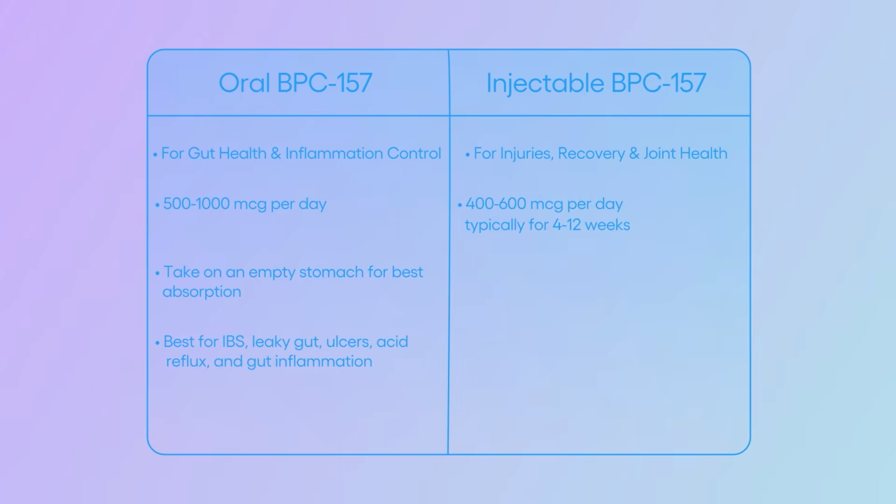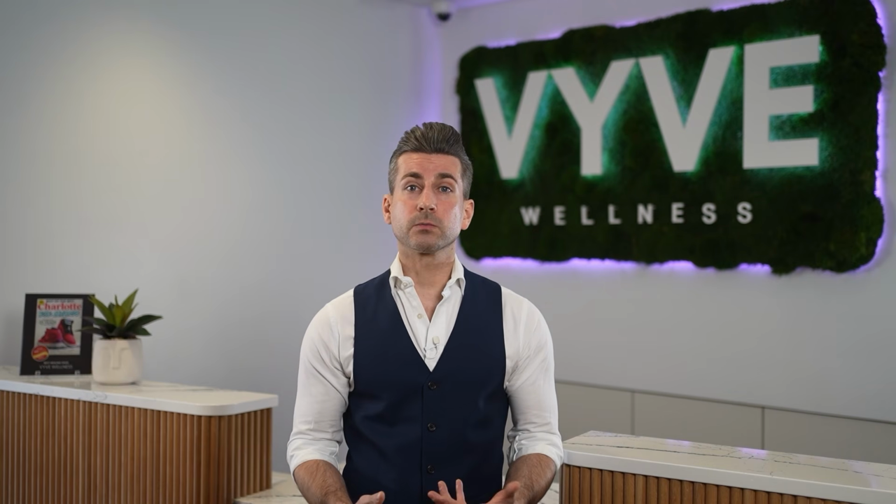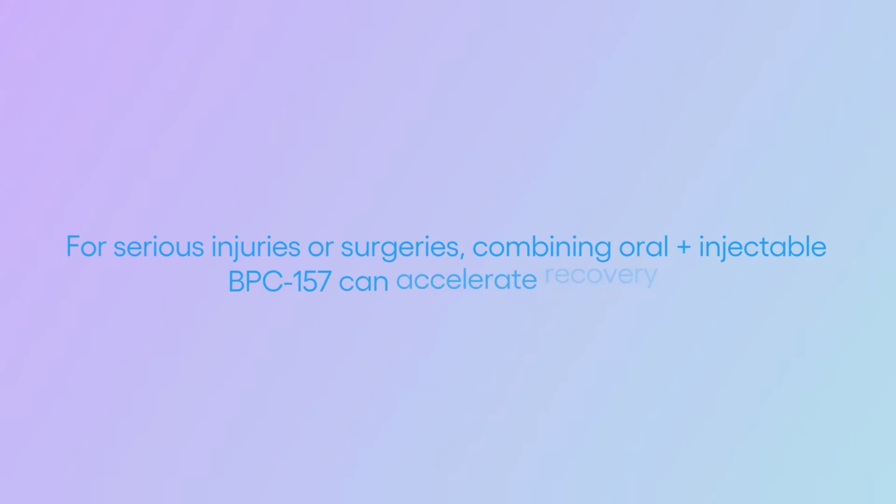Injectable BPC, between 300 to 600 micrograms per day, typically for 4 to 12 weeks. Subcutaneous, under the skin injection for full body healing, intramuscular injection near the injury for direct repair. Always use sterile technique. Wipe the injection site with alcohol, wash hands, and rotate injection areas to prevent irritation. For serious injuries or surgeries, combined oral and injectable BPC can accelerate recovery.